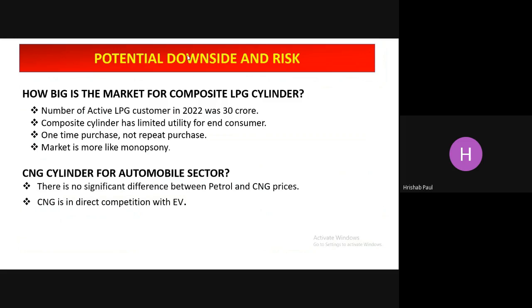LPG cylinder business. And one thing we should also remember is that there have been no further orders given by IOCL after the 7.5 lakh orders given in 2022. So we also have to check whether IOCL keeps on giving those orders or not.